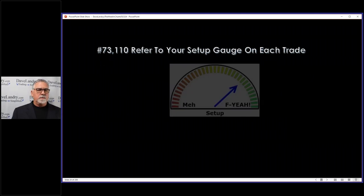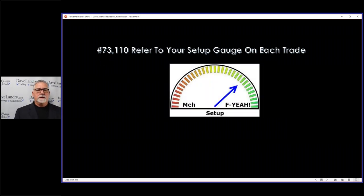Number 73,111, you want to refer to your setup gauge on each trade. Feel free to steal my setup gauge here. Ideally, you want to be taking trades over here in the F yeah quadrant. And how do you know if it's F yeah? Well, when you see the trade, you should get pretty excited and you'd feel like an idiot if you didn't take it, right? And if you lose on the trade and you shrug your shoulders and say, shit happens, what the hell, I don't care, that was an F yeah trade. And that's when you start to reach that true enlightenment, when you do everything correctly, it doesn't work out, but you're like, next, I'm going to do the same exact thing next time, and it'll work out, as long as you're not becoming the definition of insanity.